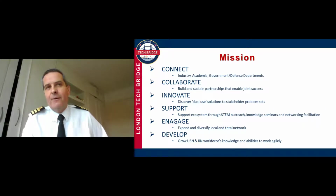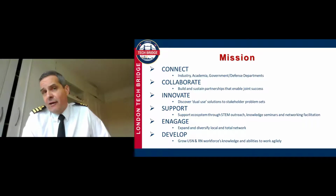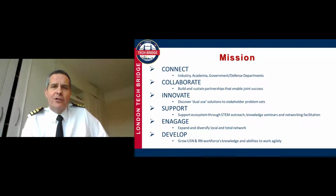And of course, develop. Good ideas need to be able to develop. They need to be able to scale. They need to be able to get out there and be used at scale by the militaries, both for our end, but also for your end as developers. So make sure your investments are coming together and being useful to both your end and our end. So that's really our overall mission. I'd like to hand over to Al now to introduce himself and talk a little bit further about how we go about doing our business in the London Tech Bridge.